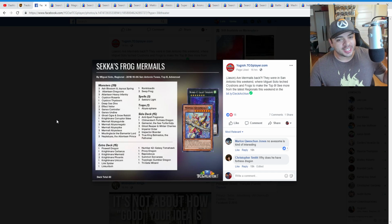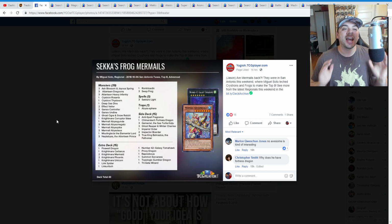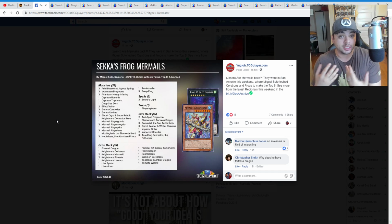I think ever since this deck has come out, every format where everyone's scrambling to figure out what they want to play or what's the best deck, or I'm going to get rid of this deck because of the next ban list, every time this happens, Mermails just come out of nowhere and just slap some random place. And I noticed it hasn't been, you could argue it's been at a bad place. It's been at a good place.